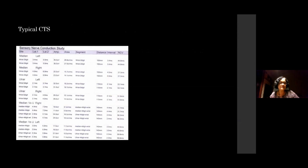So this is what a typical nerve conduction study looks like, just so that you know. You have the conduction velocity slowing and the latency prolongation here, and amplitudes are slightly reduced at the right median SNAP, while the conduction velocity is also more reduced, more delayed on the same side, as you can see there. You can also see the comparison studies lower down here between digit 4 median and ulnar, and you can see that it's delayed in comparison to the ulnar SNAP from digit 4. So that confirms some sort of focal slowing in the median nerve.